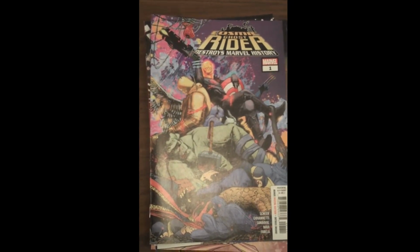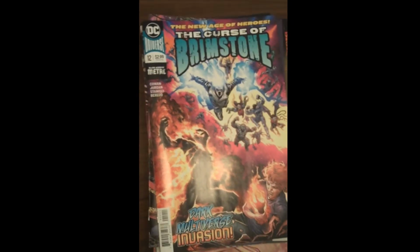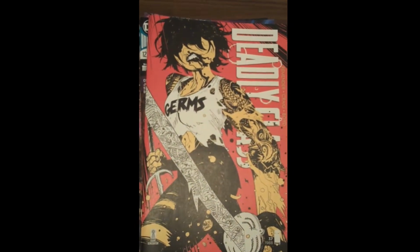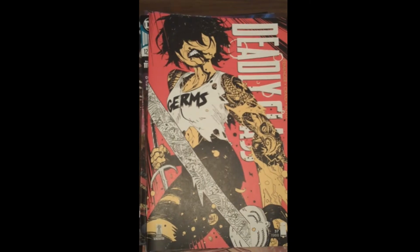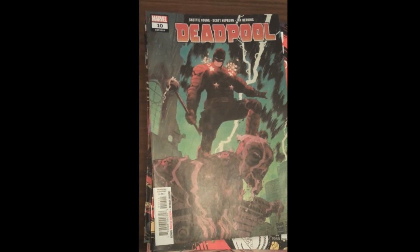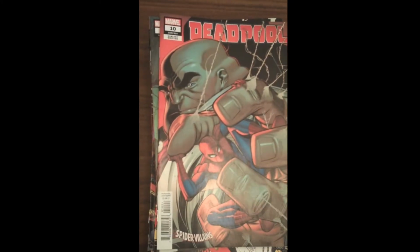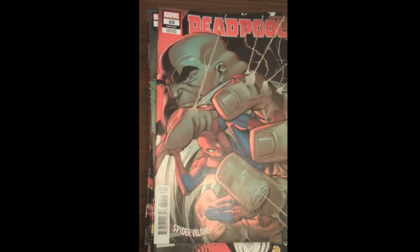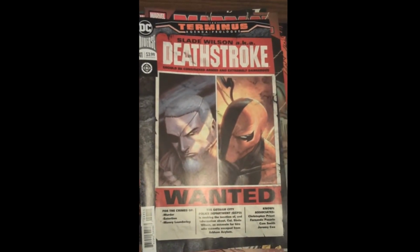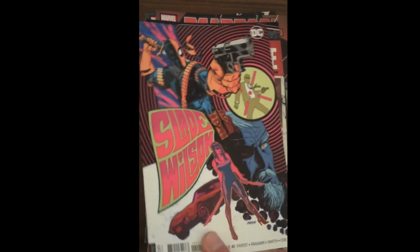Then from DC, we have issue 12 of Curse of the Brimstone. Then from Image Publishing, we have issue 37 of Deadly Class from Rick Remender. From Marvel, we have issue 10 of That There Deadpool. Scotty Young working on it. It's been doing a lot better. And then, as we always do, we carry the variant covers, the Spider Villains variant for That There Deadpool. Then next up from DC, we have Deathstroke, issue 41. And then the issue 41 Deathstroke Slade Wilson variant cover.